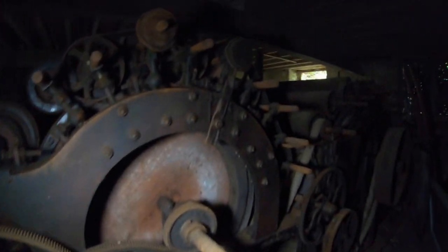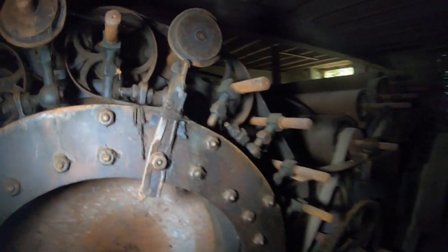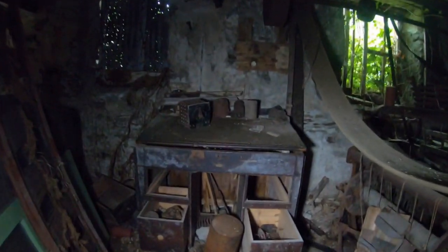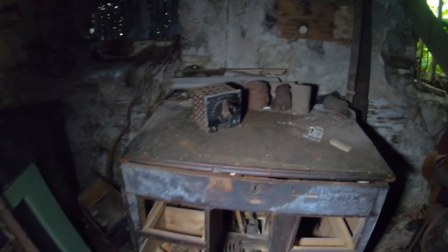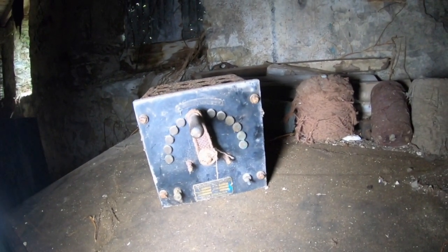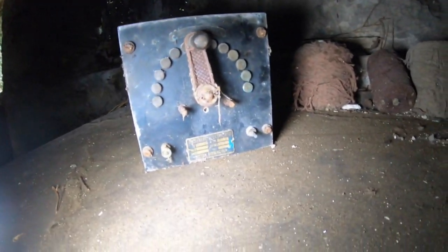I will say, there's stuff everywhere. All I've done is bump my head since I've come in here. Look at the rivets and that. You know, things back then were built to last. Lovely desk. Birmingham. General Electric. So cool.